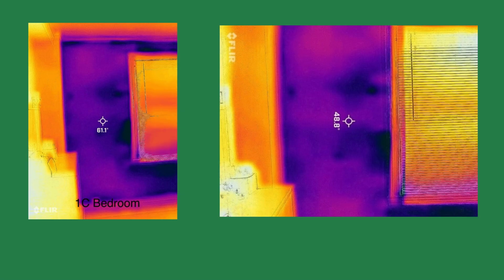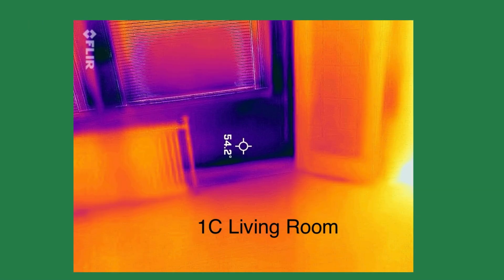We used our thermal imaging camera to see if the 4 radiators were possibly plugged. While checking the radiators, we noticed the wall temperature behind the radiators was cold, really cold. The bedroom wall temperature was about 60 degrees Fahrenheit. The living room wall temperature was even colder at 54 degrees Fahrenheit. At this time, it was about 36 degrees Fahrenheit outside temperature.